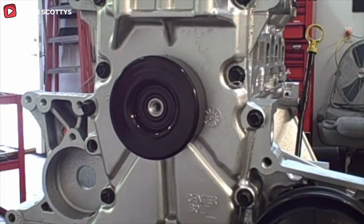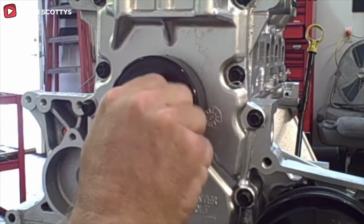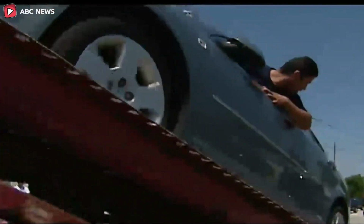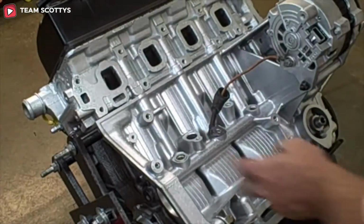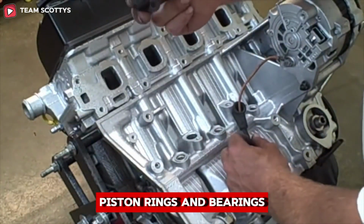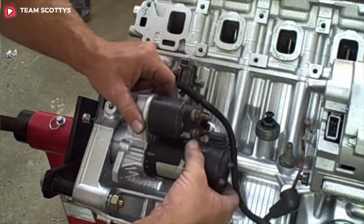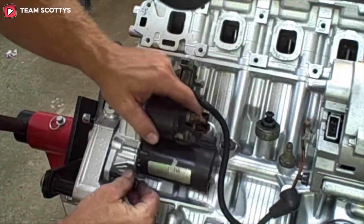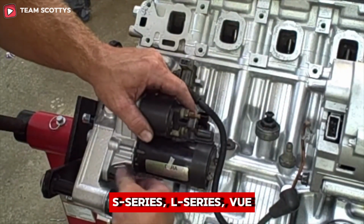The 1.9-liter engine had several problems. The head gasket was failing, as described earlier with the Subaru, causing the coolant to leak and overheat. But oil leaks and head gasket failures were just the tip of the iceberg. This engine seemed to have a knack for needing one-on-one maintenance. Internal components such as piston rings and bearings would wear out easily, leading to reduced engine performance, increased oil consumption, and, in extreme cases, complete engine failure. This problematic engine was found in the S-Series, L-Series, Vue, and many other Saturn models.